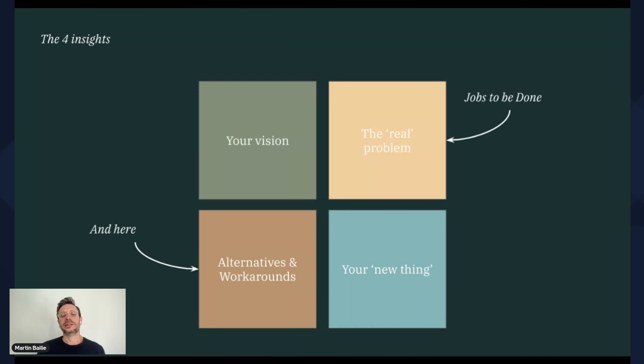Now, you might know from the webinar activity, if you've been in any of the previous ones, that we have 4 core insights that we always work to create or capture or discover for customers. The first is understanding the vision of the business. The second is understanding what the buyer's real problem is. The third is understanding the context of that buying journey, which is alternatives and workarounds and how they're trying to solve the problem at the moment. And the fourth is a framing of your, if you like, secret sauce, or anything you've got that's distinctively different. We call it a new thing because we're talking about creating something newsworthy from a PR perspective.